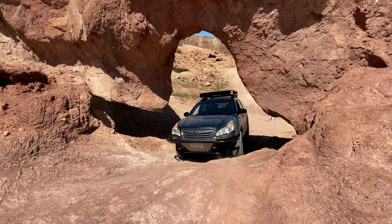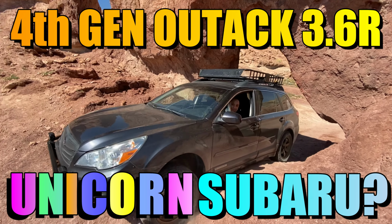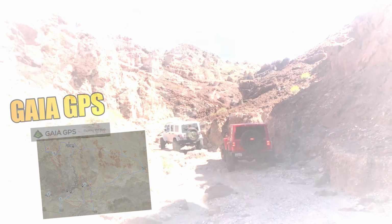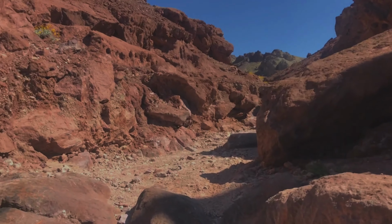Is the 4th Gen Outback 3.6R the unicorn Subaru? Stay tuned to find out. Can you take your crossover through this severely difficult trail in the Calico Mountains? Of course you can, so keep watching so you don't end up on this trail.